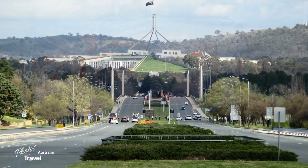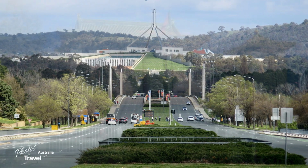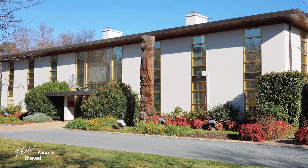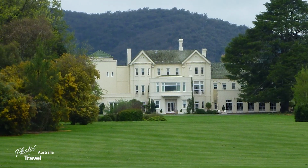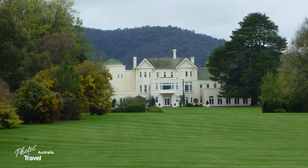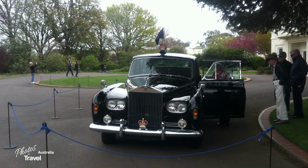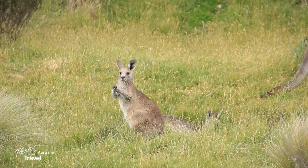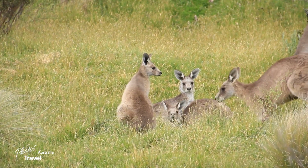I stopped along Commonwealth Avenue to visit some of the many embassies located in Canberra, such as the Chinese, the American, and the Canadian. This is the Governor General's mansion located near Red Hill, which is a suburb of Canberra. Similar to many Commonwealth countries, the Governor General represents the Queen. His estate comes complete with its own collection of kangaroos roaming in the wild.